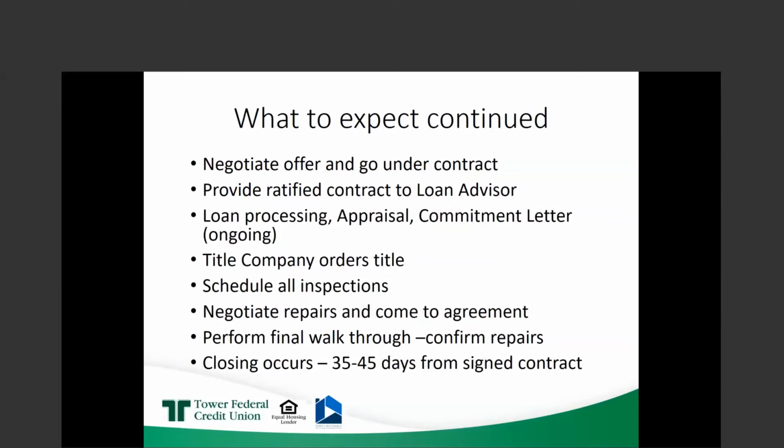We'll get that over to your lender, and they will begin the loan processing, the appraisal order, and the commitment letter will be an ongoing process. Loan processing is getting your loan in order and in place to move forward towards settlement. The appraisal is the lender will have to have an independent evaluation of the property to make sure that it's worth what you're willing to pay. So that will be ordered.